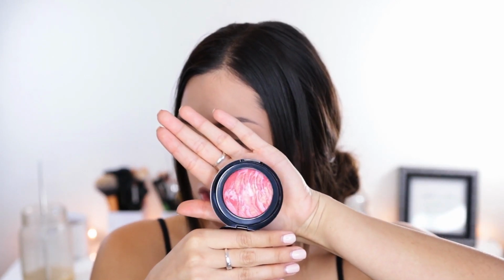So the first item in here is the Laura Geller Baked Blush in Tropic Hues, that's what the blush color is called. And it is so gorgeous. It's a really pretty blush color. I really like it. And this retails for $28. So already, you guys, Laura Geller is a really nice and well-known brand, and their blushes actually get a lot of rave on YouTube. So that is an awesome item to have in here.